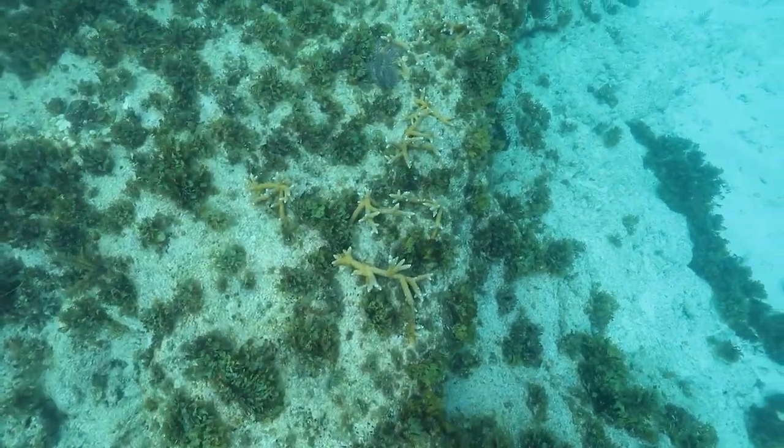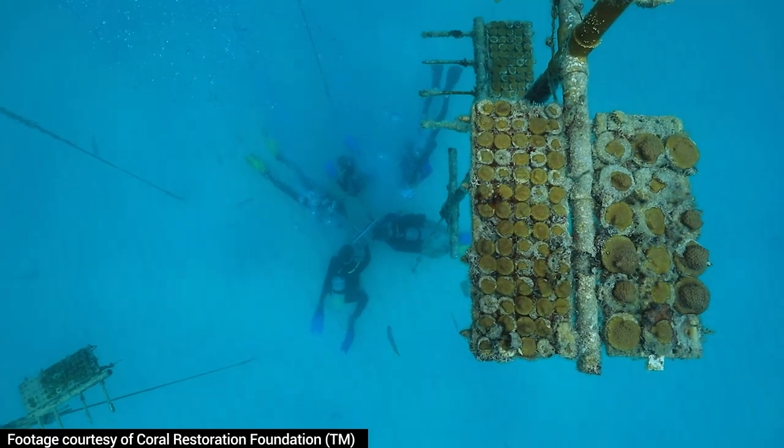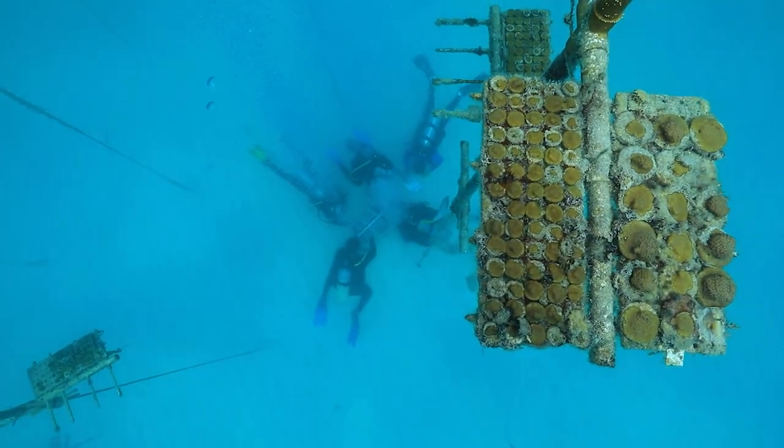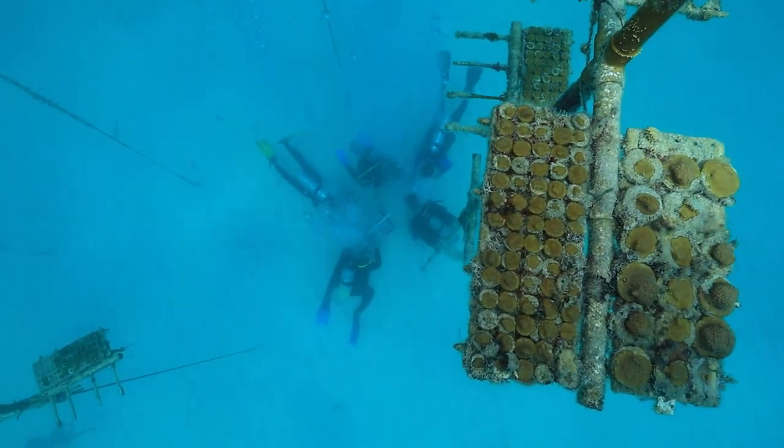We've now started to branch out, pun intended, into non-branching coral species. So what we call massive corals or bouldering corals, specifically the Orbicella genus, we're now actively propagating, growing, and outplanting 2 species, Orbicella faveolata and Orbicella annularis. This is greater star coral and the lobed star coral.